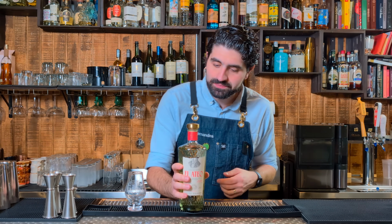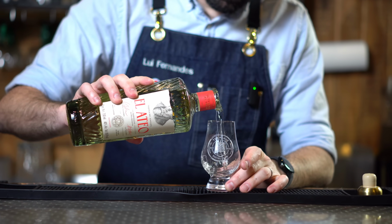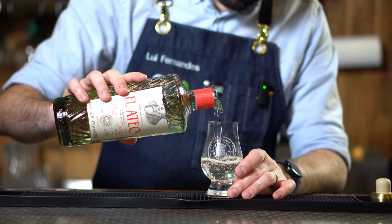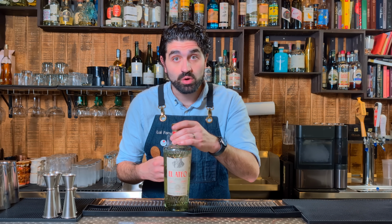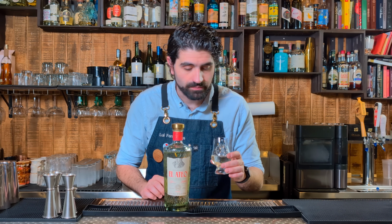All right, so that was the Blanco. What about the Reposado? And so let's take a look at the color. It's nice and light, nothing too crazy. I believe it was only aged for about 5 months in white oak and also American oak that used to house bourbon. On the nose, I still get that nice minerality. I still get the roasted agave, but now it's accompanied with some nice spice notes like cinnamon and maybe butterscotch.